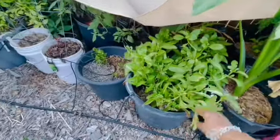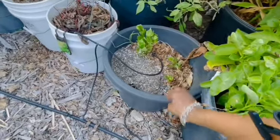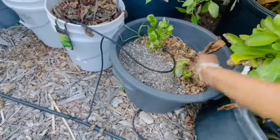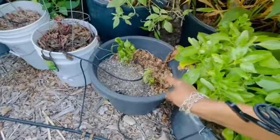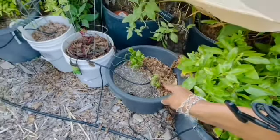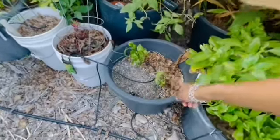It just keeps going. This is the Okinawan spinach. I had to move it because it was getting beat up. And so I moved it over here under the shade cloth, and I put some more soil in today, and I got to put some mulch in there. It has grown a lot.